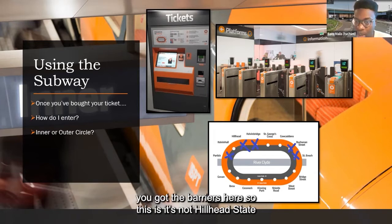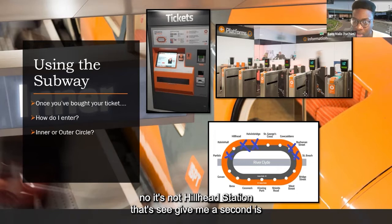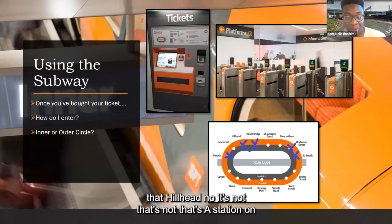So it's not Hillhead Station. No, it's not Hillhead Station. See, give me a second. Is that Hillhead? No, that's not. That's a station on the network.